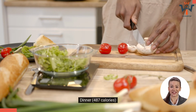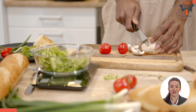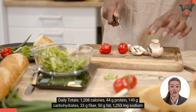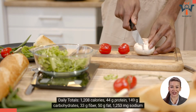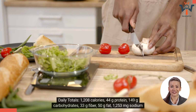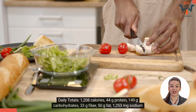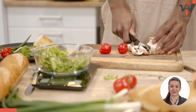Dinner: 487 calories. 1 cup chickpea curry. 1 cup basic quinoa. Daily totals: 1,208 calories, 44 g protein, 149 g carbohydrates, 33 g fiber, 50 g fat, 1,253 milligrams sodium.